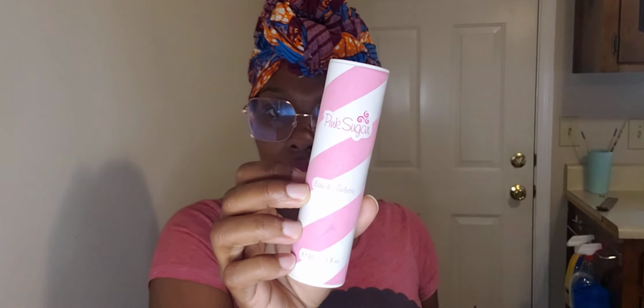This is Pink Sugar by Aquolina. I got the 1 ounce version of it from Kohl's. It looks like this. See, I've used a good bit of it. It smells really good.